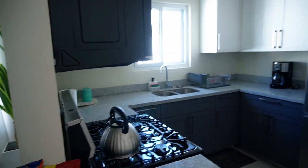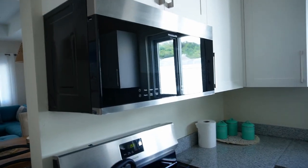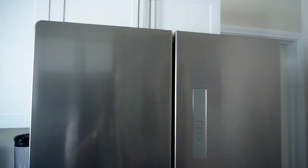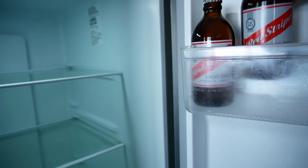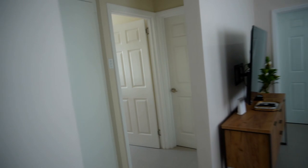And this is the kitchen area. It is equipped with everything you might need if you want to pick up your own food to cook. We got a stove, a microwave to heat stuff up. We have the sink to wash the dishes, as well as a fridge. This is what it looks like. And we have some Red Stripe, and they also left some water and some sodas for us, so that is super duper nice. So we are going to go to the first little room.